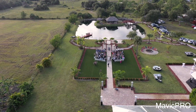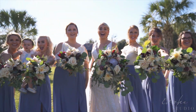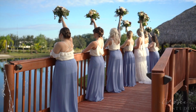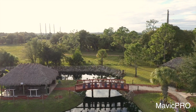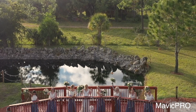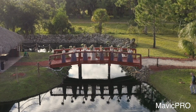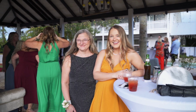Here's an example of letting the handheld cameras of the team do the heavy lifting and just have the drone shots supplement this. Full disclosure, there are a couple of shots that came from a Mavic Pro that was set on 1080p at 60 frames per second. The rest of the shots that you'll see in here are all from the Mavic Mini.